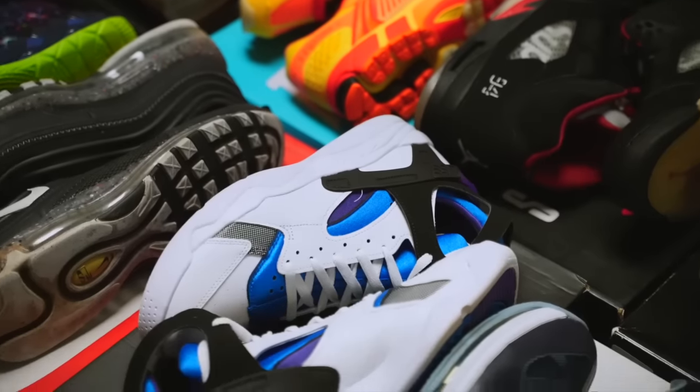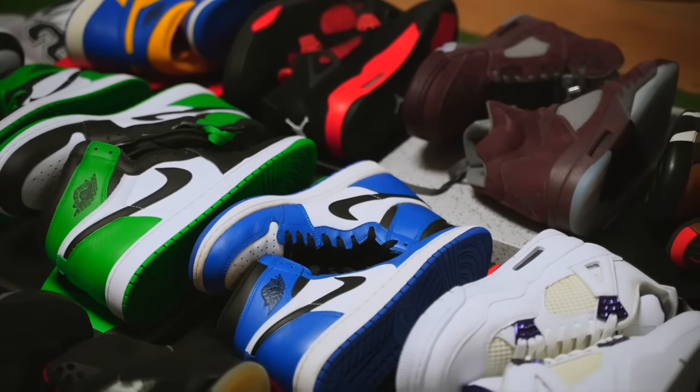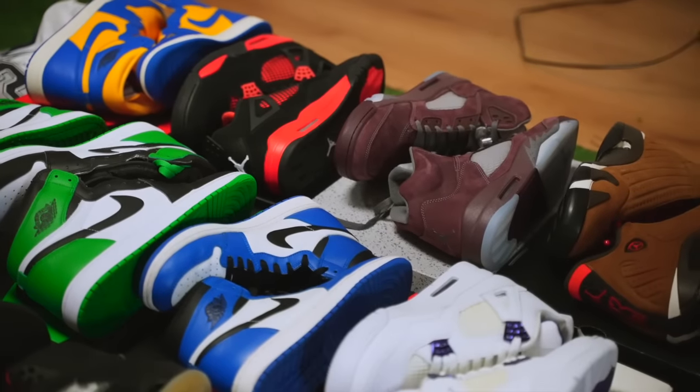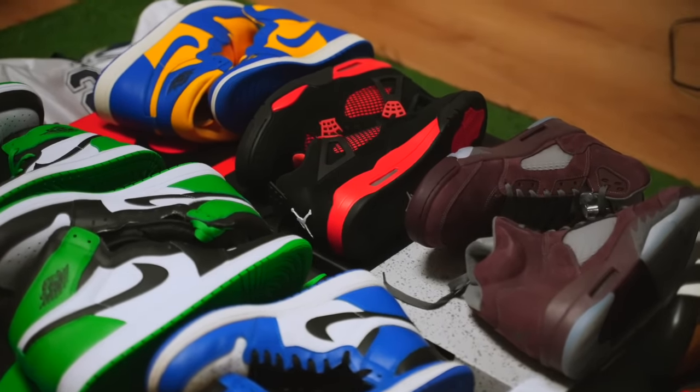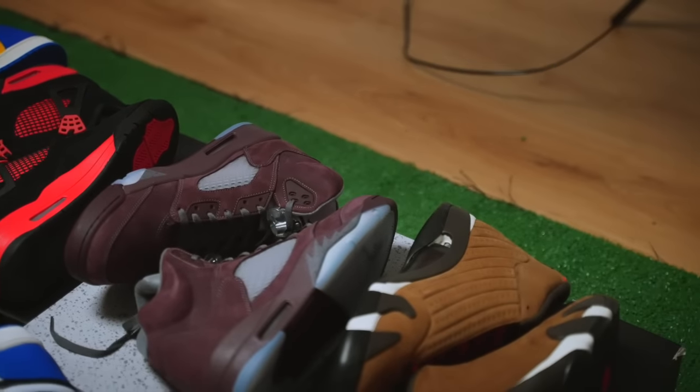Air Flight Huaraches, I'm ashamed how low those are. Love getting those in new and used. Game Royals, I think we had those for a while since the old store, so really happy someone finally pulled the trigger on those. Classics up there, Burgundy 5, next to some other newer Jordan retros. Really dope to see those go out.